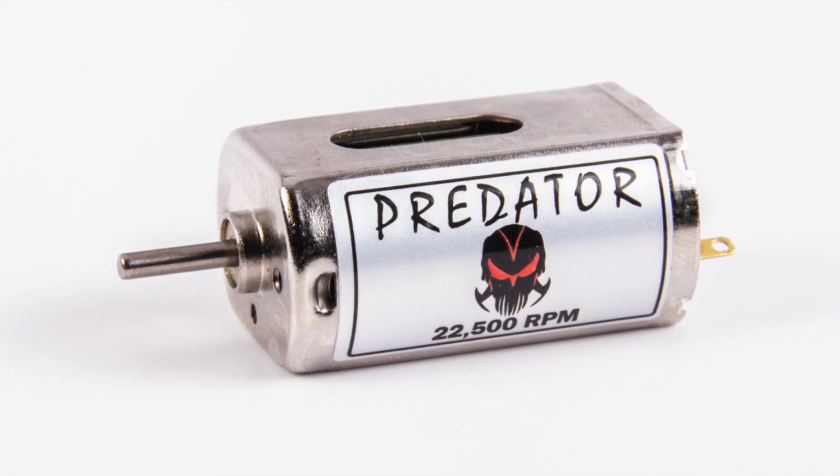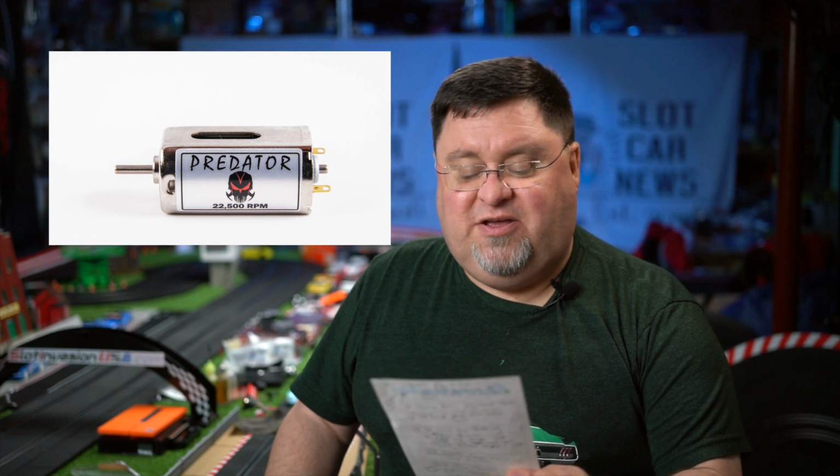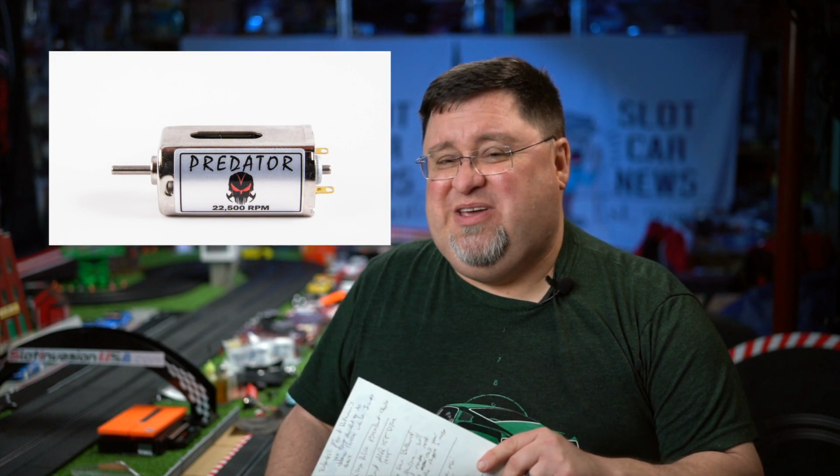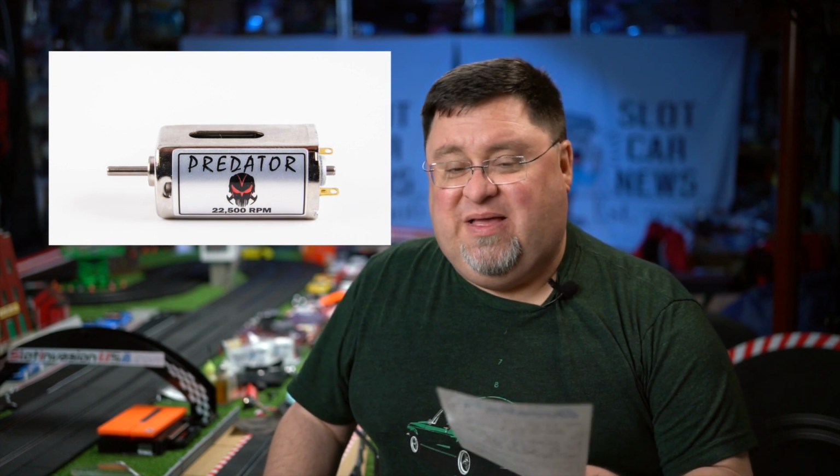22,500 RPM, 310 gram centimeters of torque, neodymium magnets inside. This thing is going to be a magnet racer's dream. And all for $12.99. It's a great new motor from Slot Car Corner.